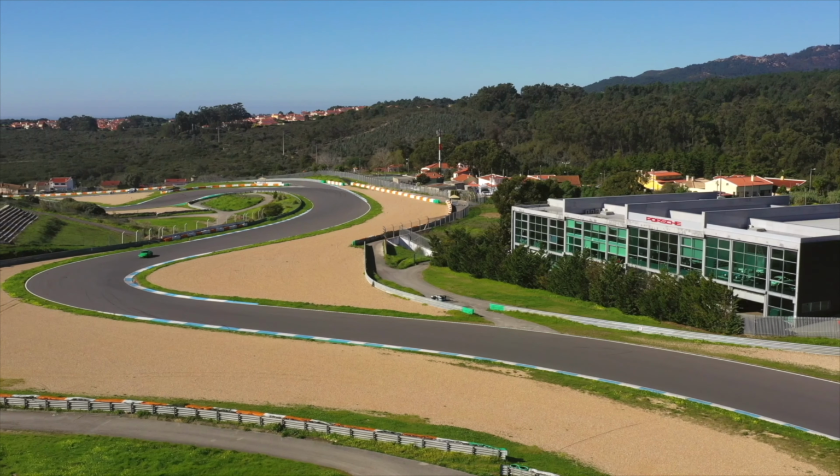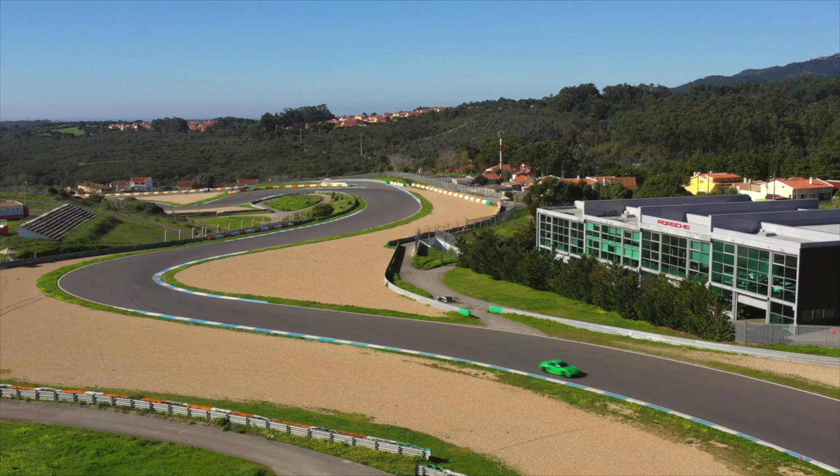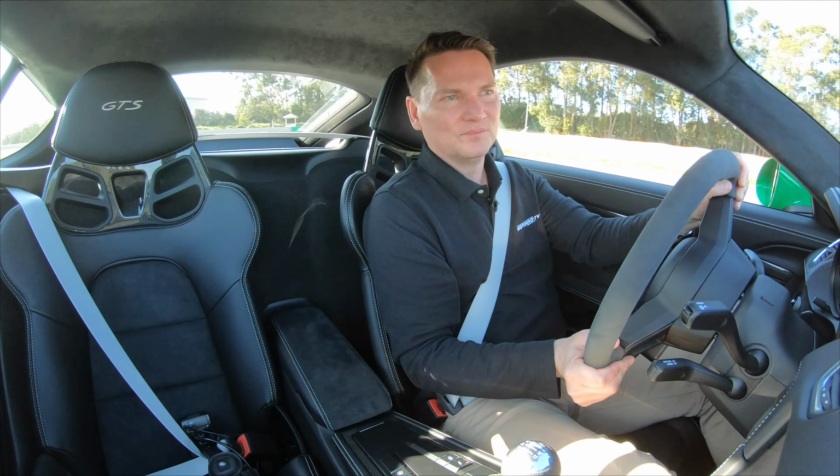That's awesome. This is the one I'd want. You can't beat a flat six, normally aspirated. So good.